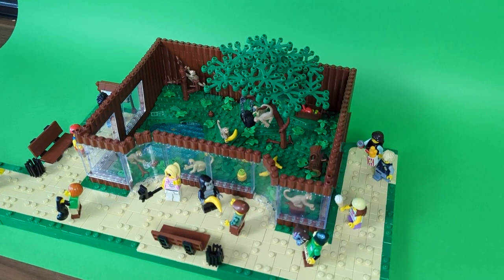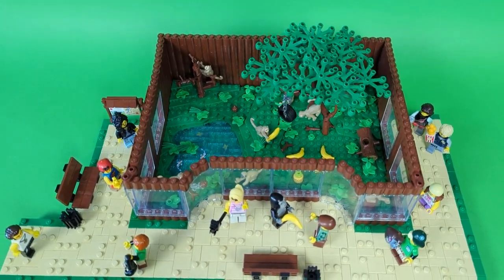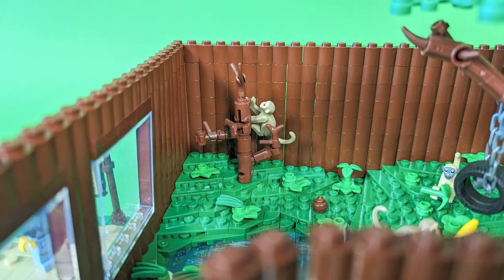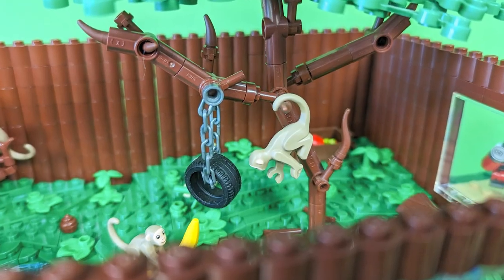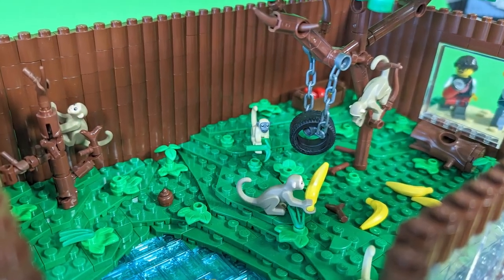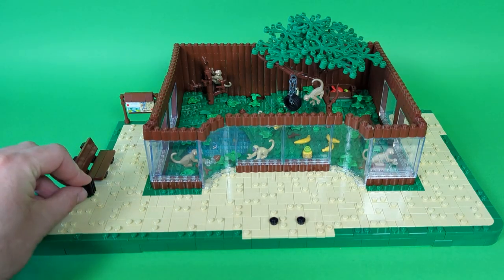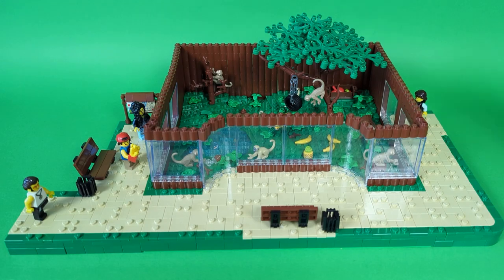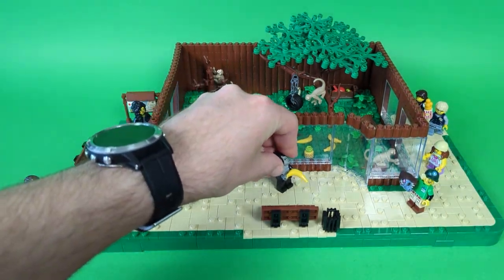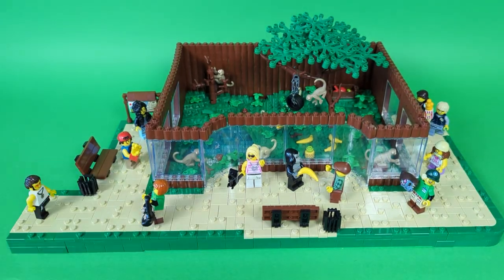For the trees, I have to admit I wasn't too creative because I've reused the ones I built a long time ago for my goldmine MOC and my small savanna vignette, and just added a tire on a branch for monkeys to swing on. Then all I had to do was add the monkeys doing their thing, scatter some fruit in the habitat, add some visitors and details on the walk pads, and I was ready to connect my part to the other ones that the builders from Zbudujmy.to have made.